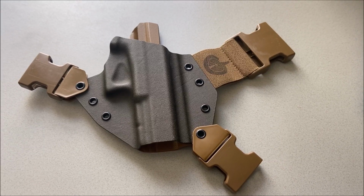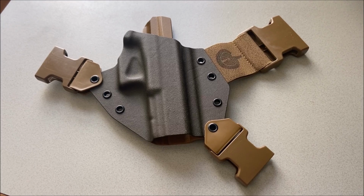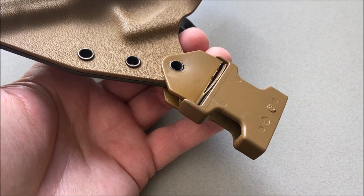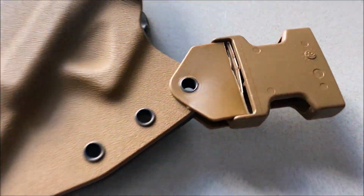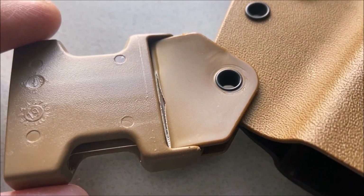This old guy DIY video has to do with my experience dealing with Gunfighters Inc. with this Kenai chest holster and some broken clips on the back. So this holster is for a Glock 20 10mm, and I bought this thing used. When I took a closer look at the back, I saw that two of these clips are cracked.